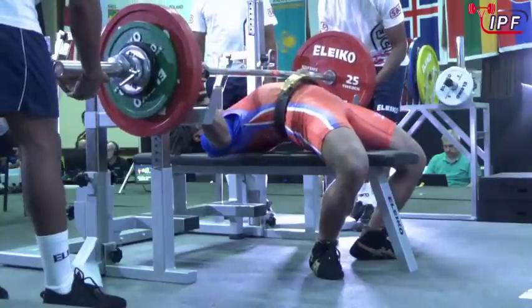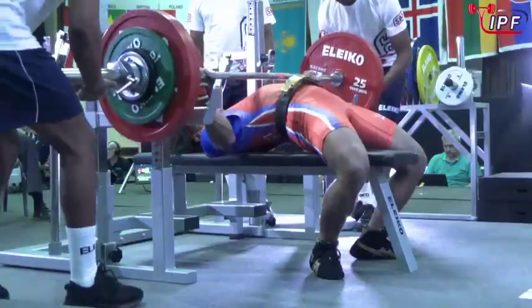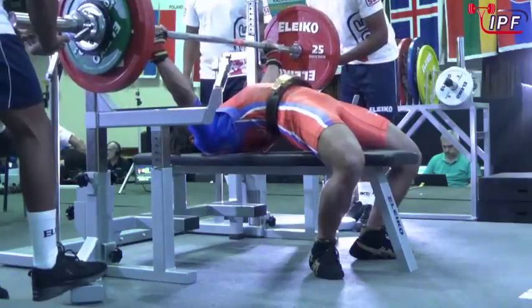Yusuke Satake from Japan, 162.5, sorry. Opened at 155 with a good lift.